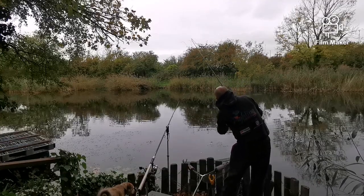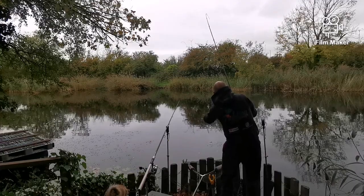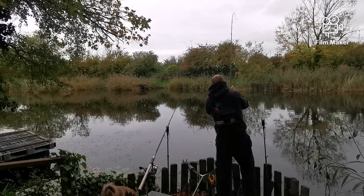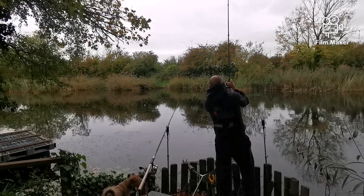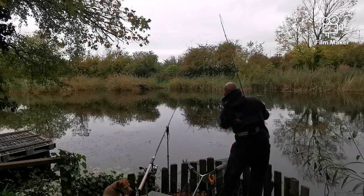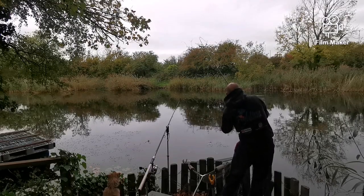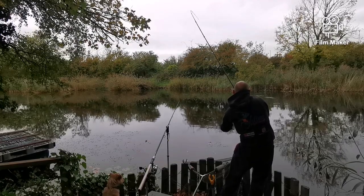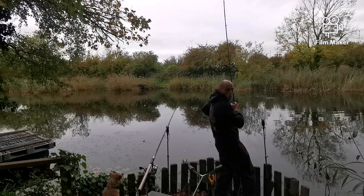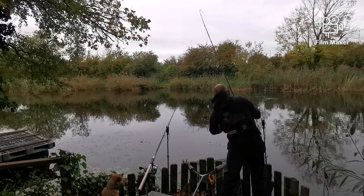A lot of weed. Tangled again. The problem is there's such good weed, no open water. So you get it out, and it goes straight into another one. Oh no, I think he's done then.